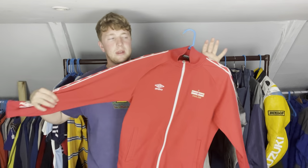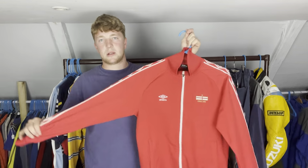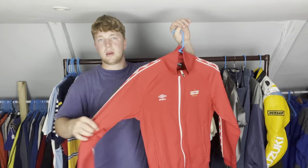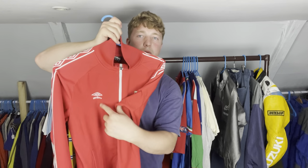Then we've got this late 2000s, I think, Umbro England track top. Again, just another England piece that I'm going to tuck away until the World Cup starts. That was £2, I think. I'm not too sure what it goes for, but I wouldn't expect it to be too much, just because it's not that crazy or cool. Just got the Umbro piping down the arms, England flag, and then Umbro embroidered there. I'll show you the tag quickly. But yeah, nothing too cool. But for £2, again, I'm not going to leave it.